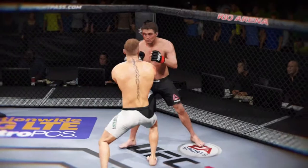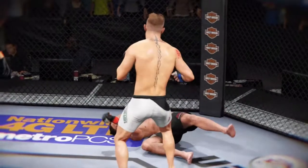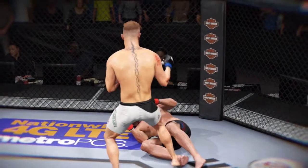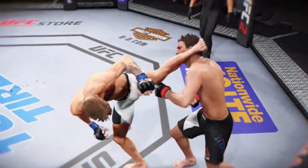Joe, here's the finish on our fight replay. Let's take a look at the replay. This is the shot that drops him. Perfect technique. He's clearly hurt badly here. Let's take a look at it one more time. Here's the knockdown.